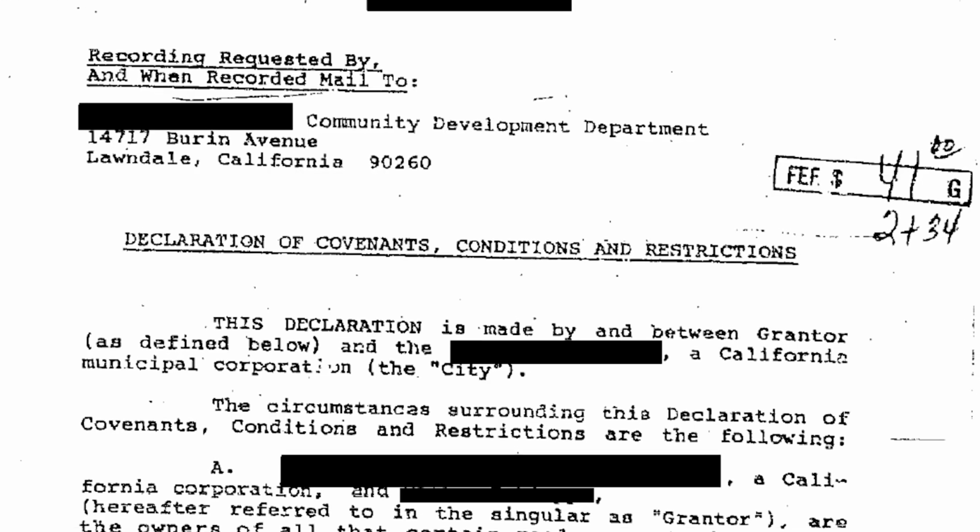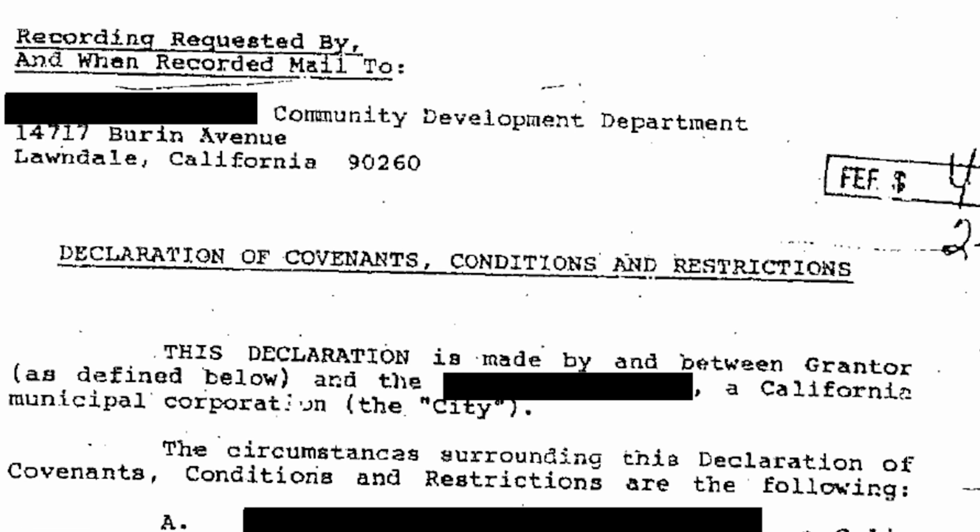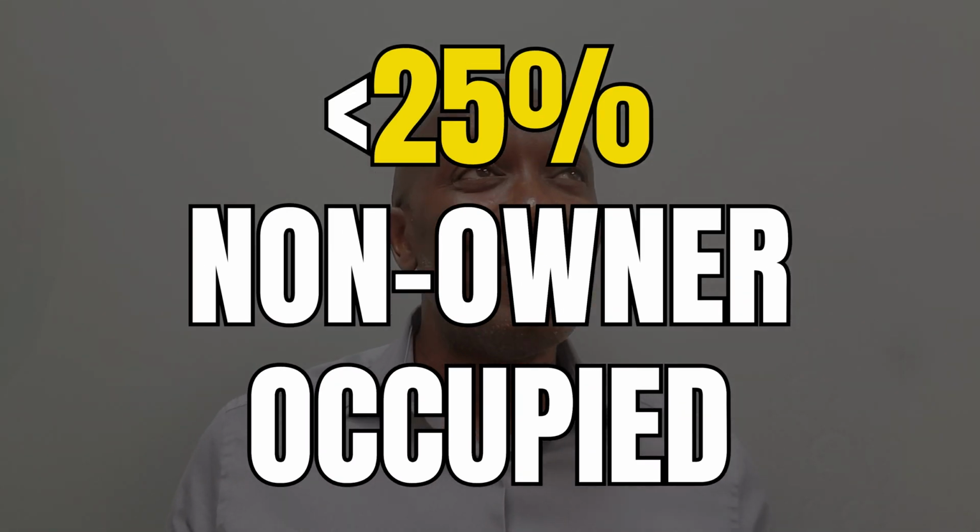Now, this is going to vary from state to state, but what most CC&Rs, or covenants, conditions, and restrictions, used to say, which is part of the HOA bylaws, right? You'll get that when you become a homeowner in an HOA community. The CC&Rs would typically stipulate that there cannot be a certain percentage of non-owner occupied units in that complex. It used to be like 25% or less, but that's going to vary state to state.